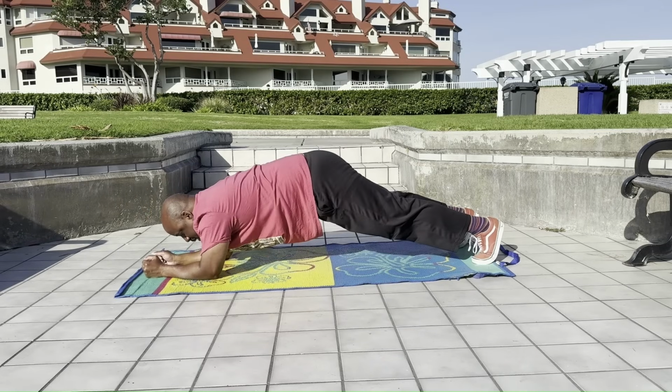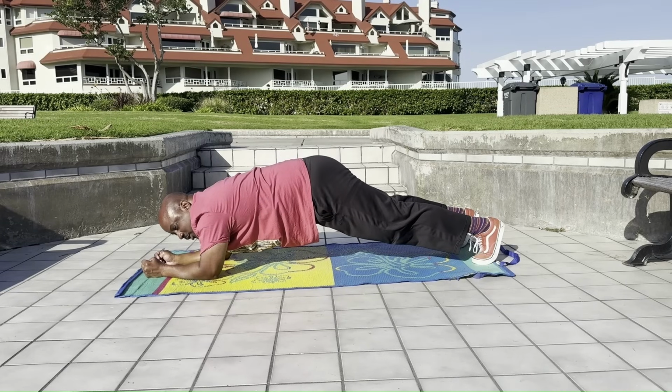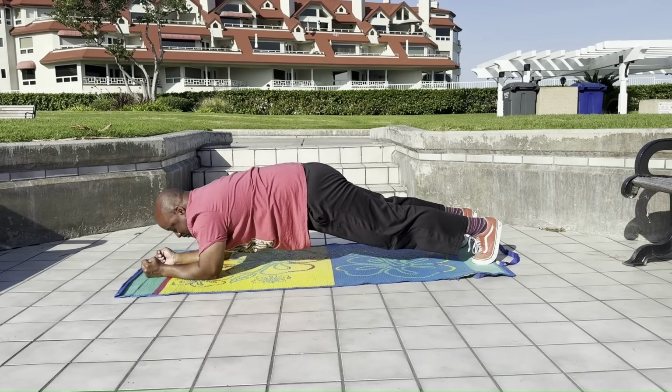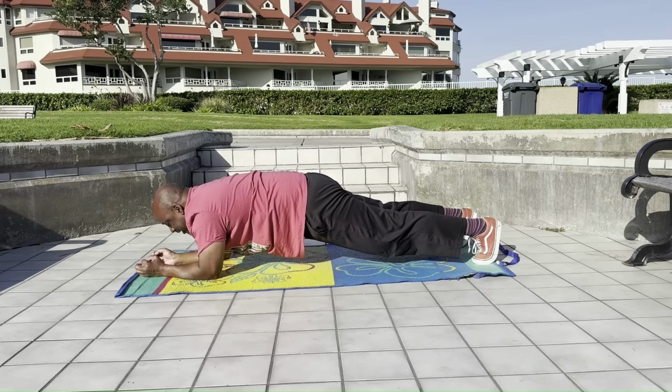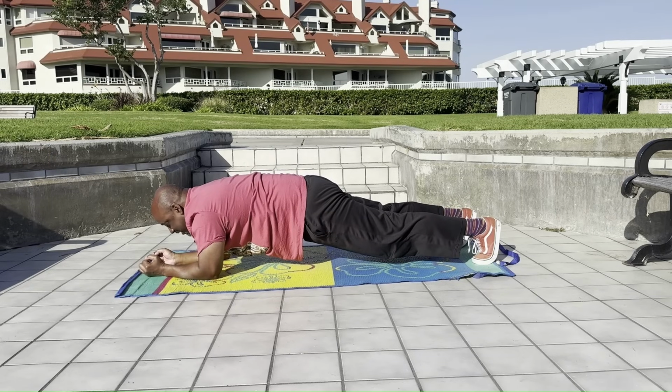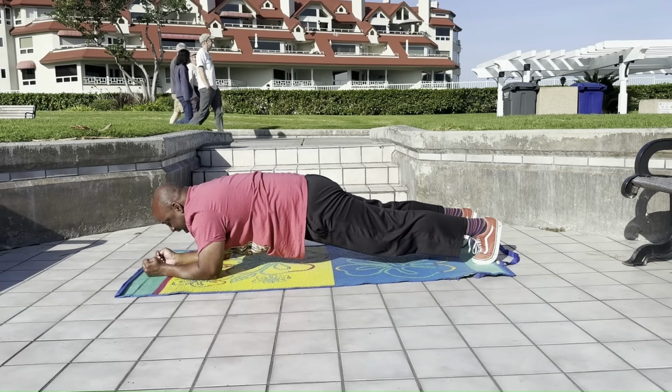If you find that your butt is popping up, it means you're probably not engaging your lower abdominal muscles to tuck that pelvis under. This can be a common problem for people who have an anterior pelvic tilt. So when we get in this proper position, now we have our lower abs and our hip flexors engaged. Also, try to not let your body sag like this. We need to get it up in that straight line.